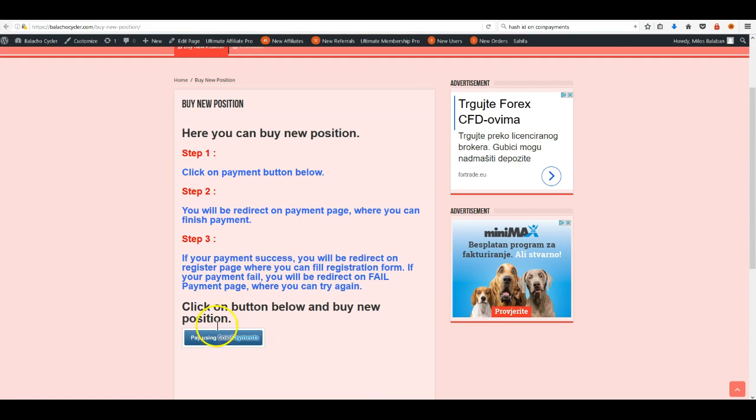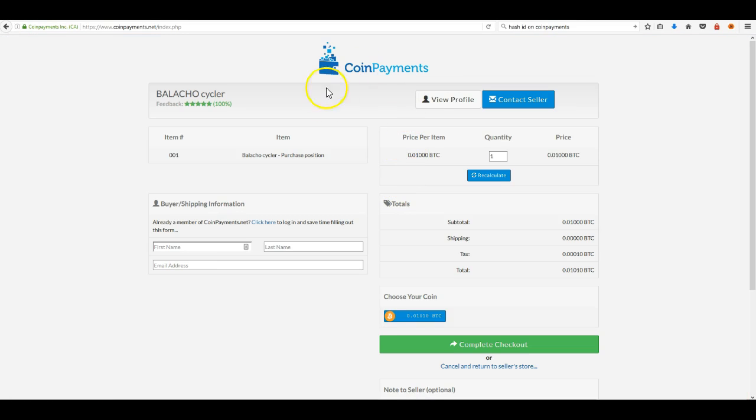So step 1 is that we click on this button. So we are using CoinPayments to pay our 0.01 Bitcoin. So we click on it and wait until the page shows. So this is the page where we need to enter some information in order to complete our purchase. We need to enter the first name, last name, and your email address. You need to fill this first, and then you proceed to the next thing.